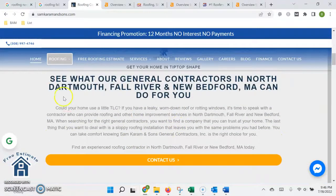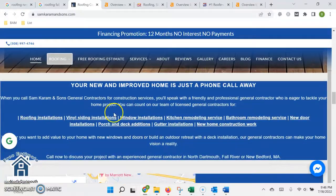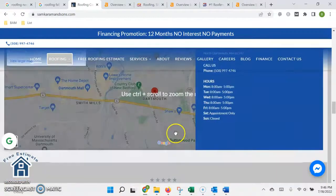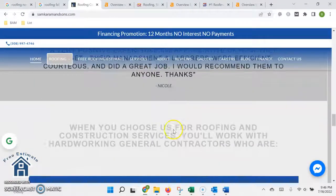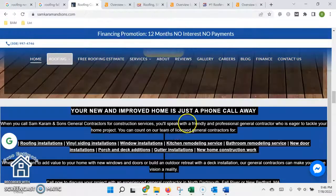The first is going to be the content. So it's going to come in and it's going to count all the words of text on the page. It's usually looking for about 1,000 to 1,500 words. Reason being is it assumes that the more information you have on the page, the more of an expert you are in your field. Now, while it's counting, it's also looking for keywords.